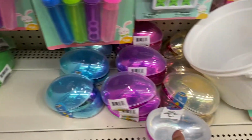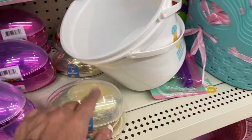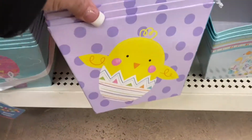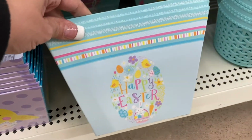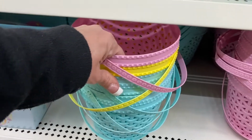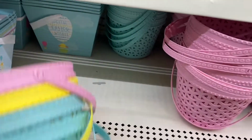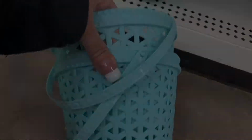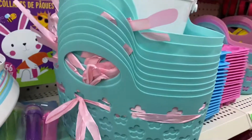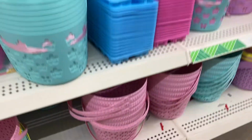Then along here you have the Easter eggs. I like these plastic eggs. And here's the gold one. Okay, then you have these kind of baskets in the cardboard. There's the chick, and this one says Happy Easter. And I'm absolutely loving these. I'm trying to think of a DIY with these. I probably should grab two. I think I'm gonna grab two of these. But I'm loving the way those look. Now here, these little baskets here with the handles, I think those are so pretty. So let me just put this down.